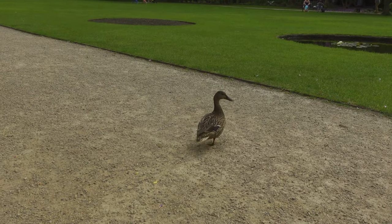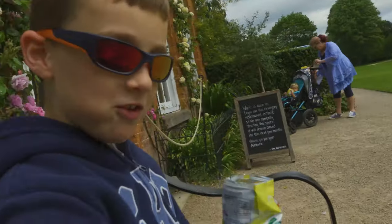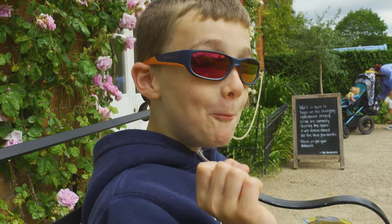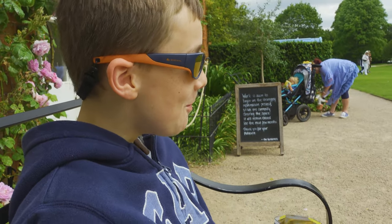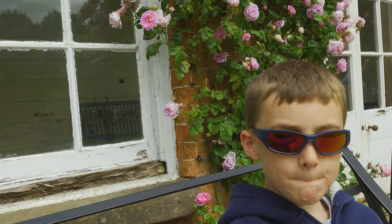They've made a friend. It's coming closer. The duck was there, and he just came marching up to us. I don't think he likes your crisps though, Harry. Don't think he likes salt and vinegar. No, and I'm not going to give him one. Sorry, we've just picked a lovely little spot and are having a quick break. So nice. Cup of coffee. Harry's got a Tango.